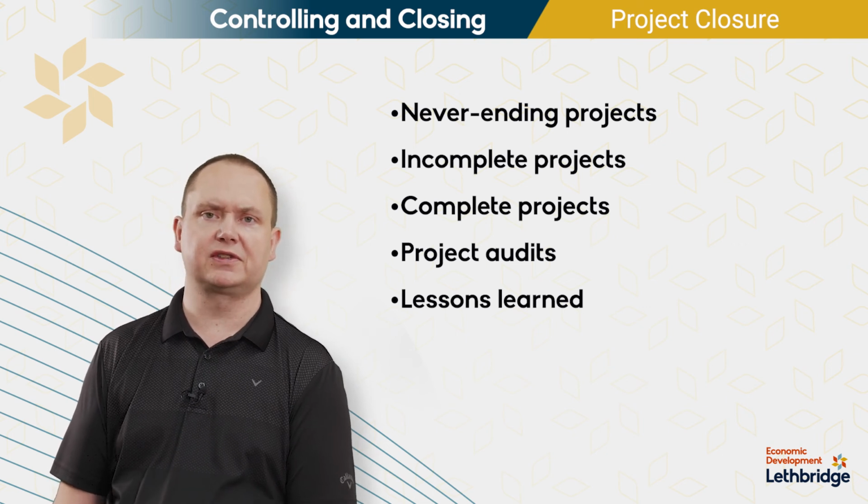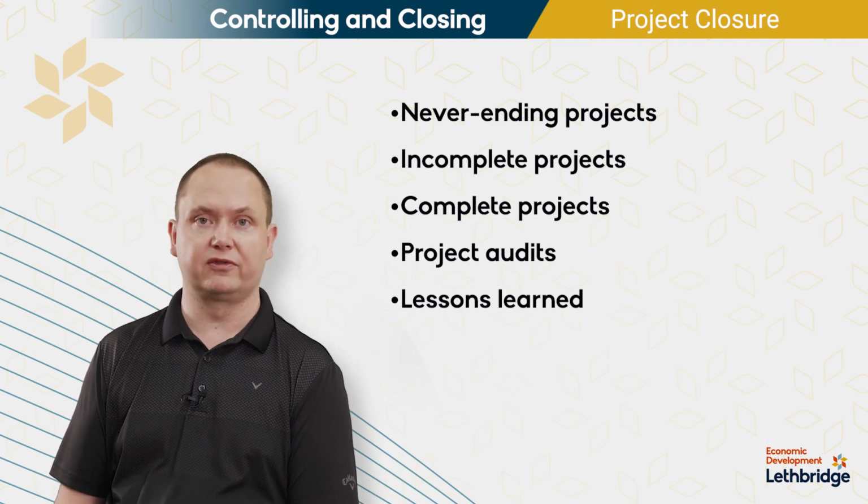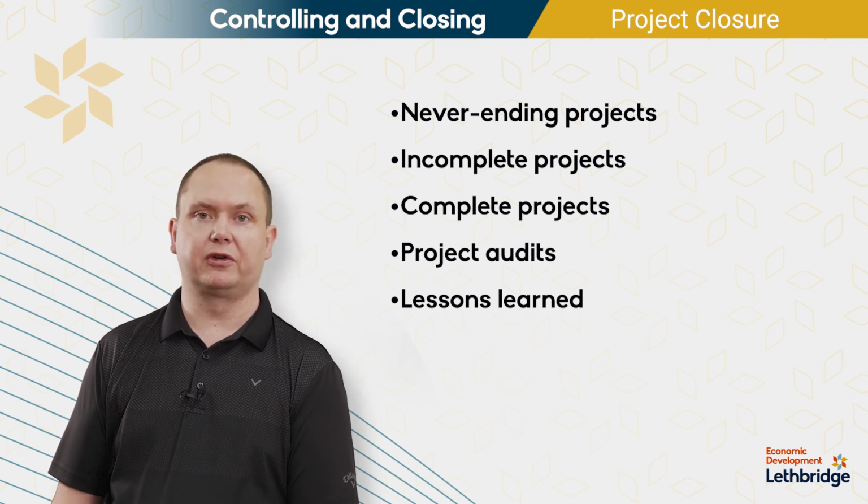And that's all parts of things that you'll do within a project audit, and the lessons learned is gathering what you've gained from that project, whether or not it was successful or not, reflecting on it and bettering your organization for the future because of how that project went.